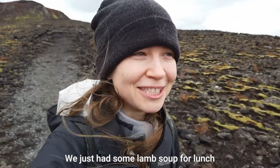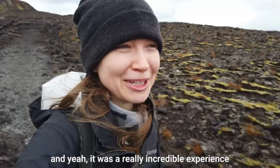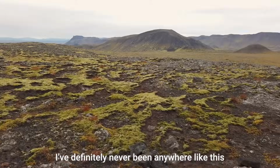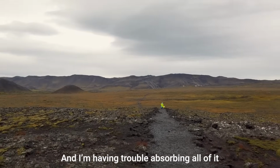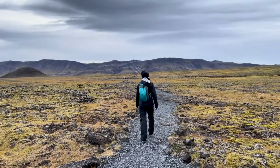Some camp soup for lunch and walking back now, and it was a really incredible experience. And I keep saying it, the landscape here is just insane. I definitely have never been anywhere like this, and I am having trouble absorbing all of it because it just feels so different, so alien.